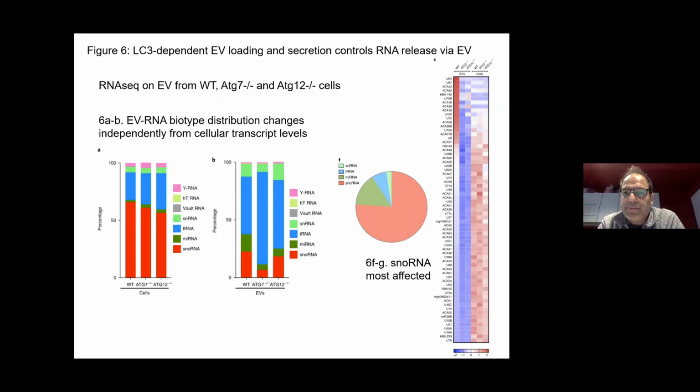specific microRNAs that some other groups have reported to be preferentially loaded into EVs? Off the top of my head, I can't think of any, and I guess it wasn't conserved or regulated in both the ATG7 and 12 example. We didn't focus on any microRNAs specifically, but it's a good question, and I think it's something we could probably go back and look at a little bit more.